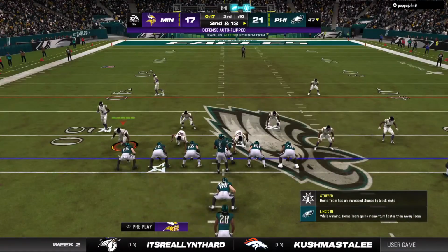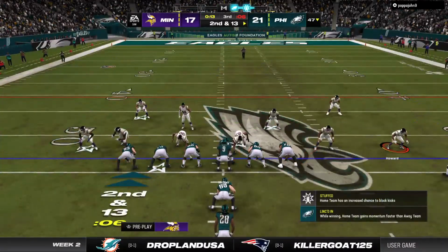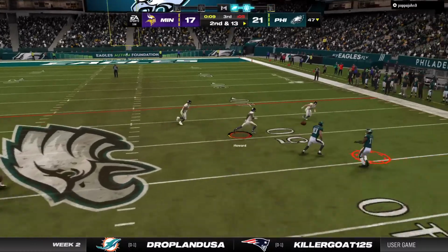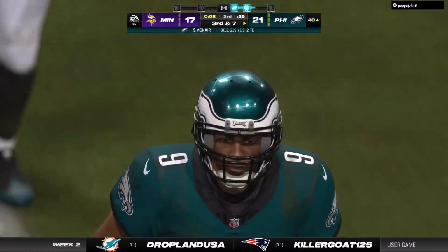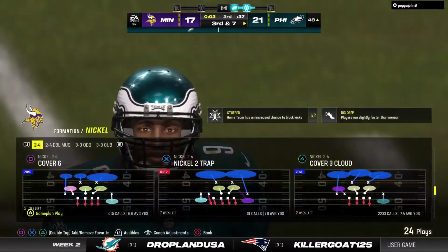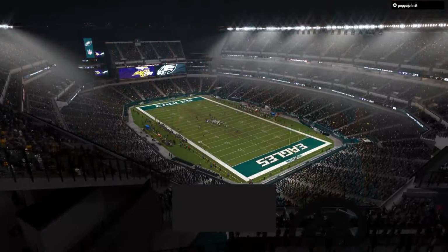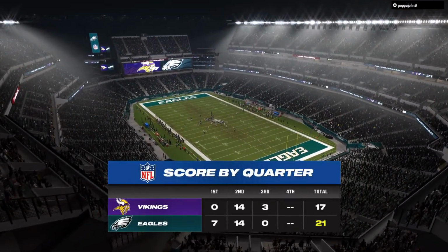So their task a little bit more difficult now. 2nd and 13 that they're walking up on. That one caught out wide by Julio. It'll go down as a gain of 6. 3rd and 7 now. 1 quarter remains here in this Thursday night matchup. We'll return with more after this.